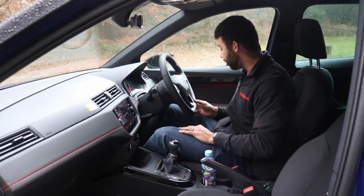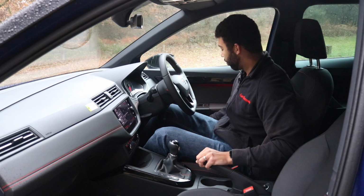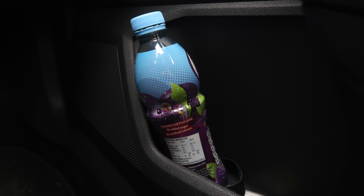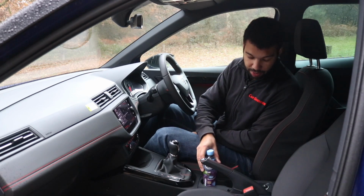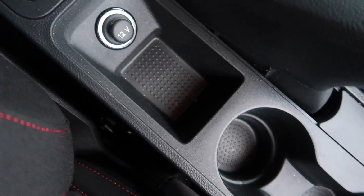But what about cubby holes? Well, cubby holes are pretty good. The door bins are of a good size. I can fit my bottle of drink in there, no problem. I've got plenty of space left over. Also got 2 cup holders in the middle, which again, very handy. 2 slots where you can pop some smaller items.